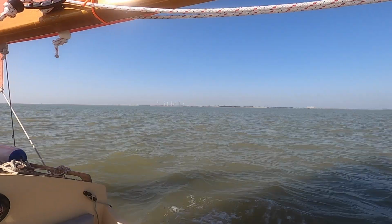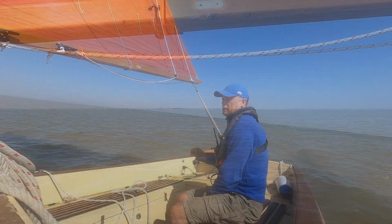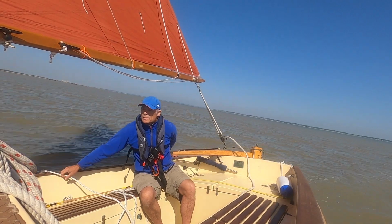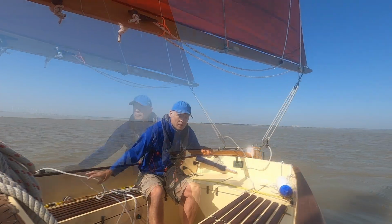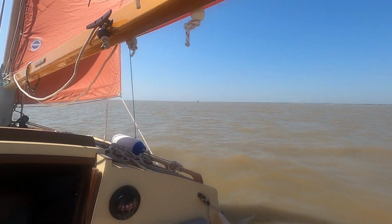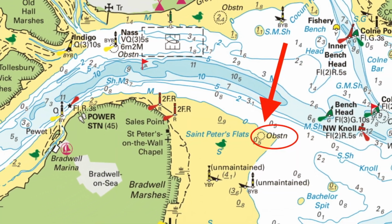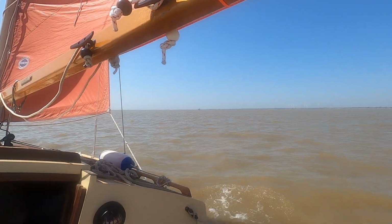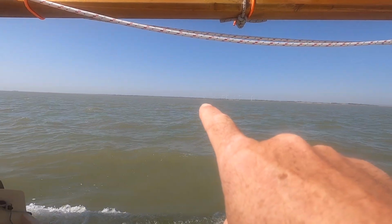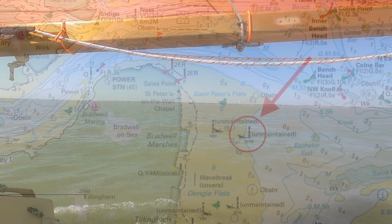Dengie Wind Farm and St. Peter's Chapel, so we're making good progress. That boat there, I think it's more or less on the obstruction marked on the chart. Anyway, we don't want to go near him because he's fishing and we don't want to hit the obstruction, so I've just tacked to get round him. Probably can't see, but just there is the beacon, the first beacon.